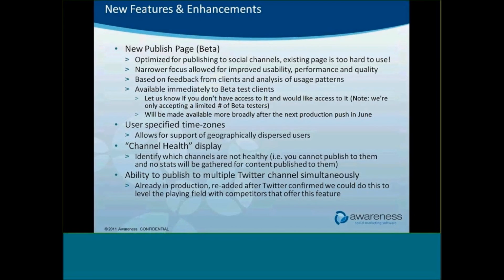So we've now given the users the ability to override that. Now they can specify their own time zone. All the publishing of content is based off their local time zone, so it definitely makes life a lot easier. Very helpful if your users are geographically dispersed across multiple time zones.